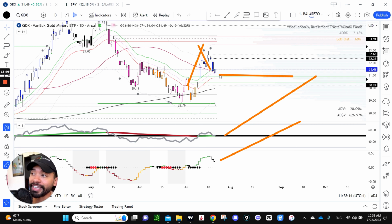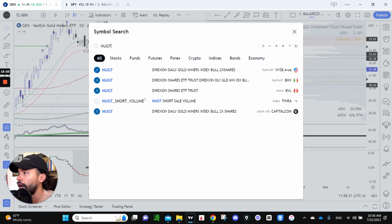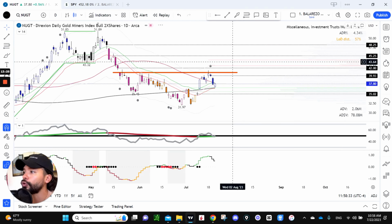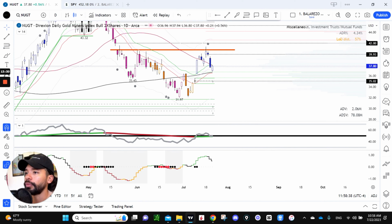This is a really nice candle from support that is showing that buyers are willing to support the price at these levels. And then I'm going to be looking for a retest of this supply area somewhere around 34. That's going to be kind of the target for GDX. And of course, my instrument for trading this is going to be Nugget, which is the 2x leverage ETF for gold, which is looking pretty awesome. If you play this, you can make some really nice gains. The stop is going to be somewhere below the wave, looking for a little bit more upside. So that's going to be my favorite setup.